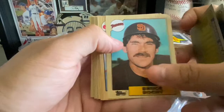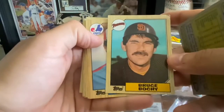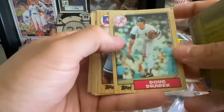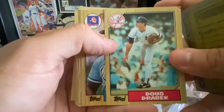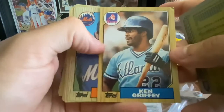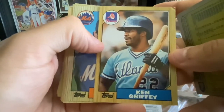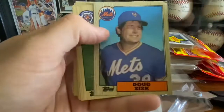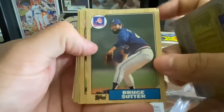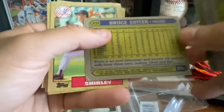As I flip through, Bruce Bochy, that manager. Probably more famous for his being manager. Doug Drabek with the Yankees there. Ken Griffey Sr. with the powder blue Atlanta jersey. Bruce Sutter, late career Bruce Sutter card. Hall of Famer.